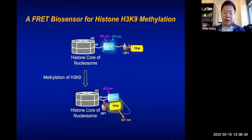This will allow us to insert the whole biosensor into the nucleosome, so that whenever there is an epigenetic change on this chromatin structure, for example, in this case, H3K9 is methylated, it will start to recruit HP1 and cause the donor and acceptor to get together. And this will allow the color change of the biosensor, and therefore we can track at the single cell level how this epigenetic change is controlled and how this will impact cellular functions.